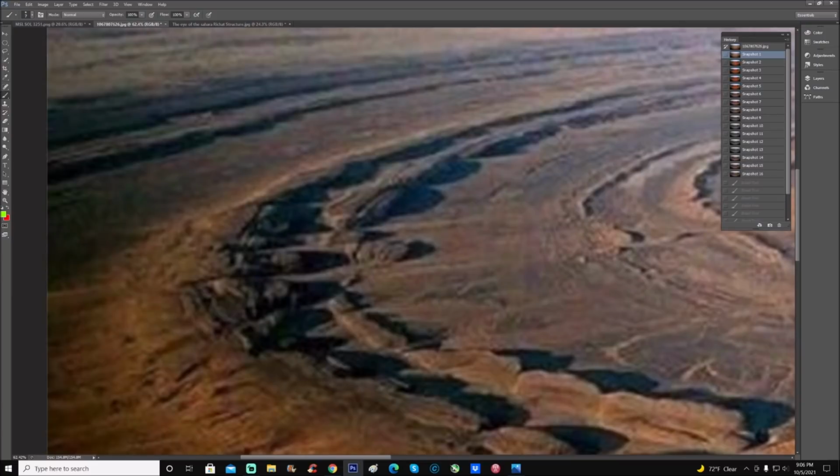The other thing I was looking at is right here. Now, again, are these shadows or not? I looked at this one here. Okay. I looked at this one here.